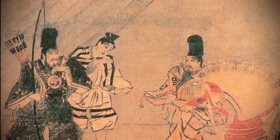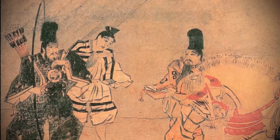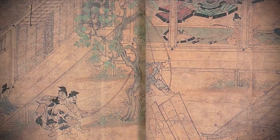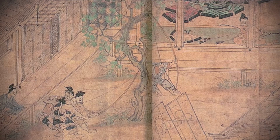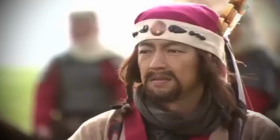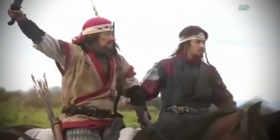Entering the Kamakura period, bows and arrows were made even longer to increase their power as weapons. The length of bows reached up to about 87 inches, and some were reportedly over 118 inches long. At that time, battles in Japan followed a specific sequence.